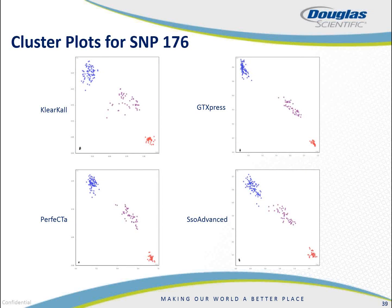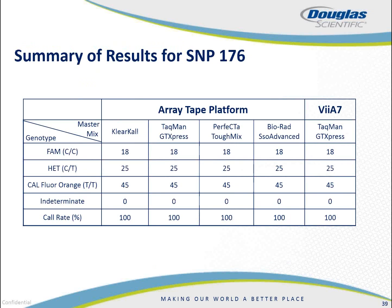For SNP 176, again we saw 3 easily scoreable clusters for all 4 of the master mixes, and again our results were all concordant with each other across master mixes and platforms with, again, 100% call rate.